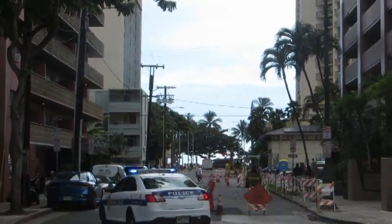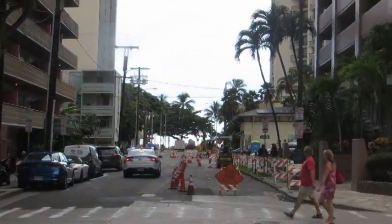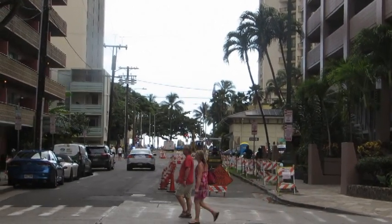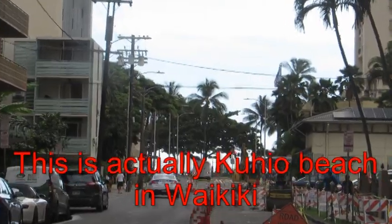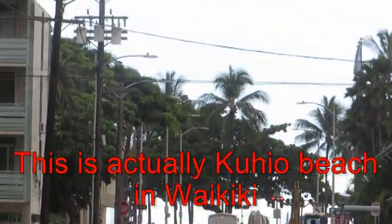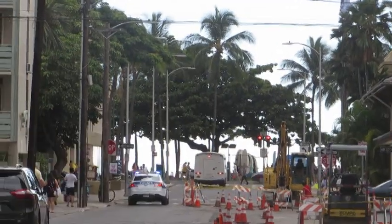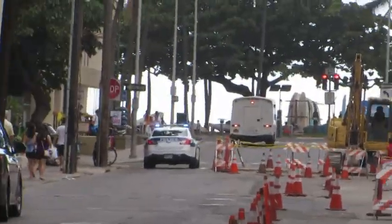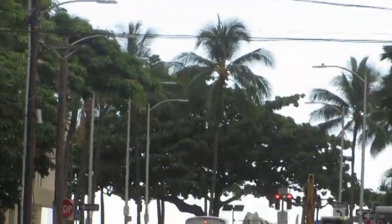Okay. I am looking straight at Uluniu street, which takes you to Waikiki beach. Let me try to zoom in. Can you see the beach? The coconut trees and everything. And you can even see the water from here. That's the beach.